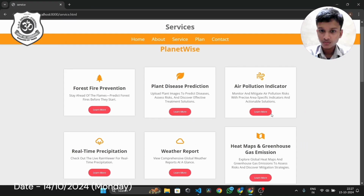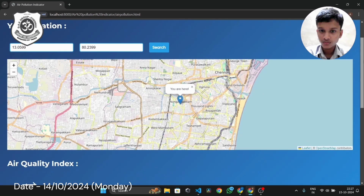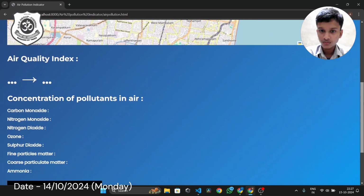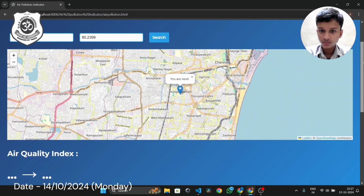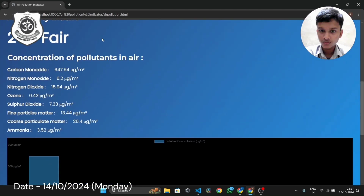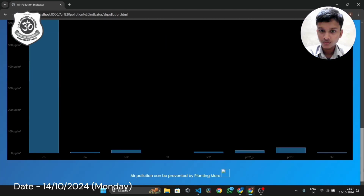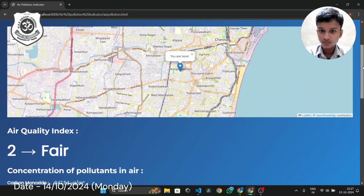So as you can see, let's move on to the next feature, that is the air pollution indicator. Now here, when I open this feature, it asks me for my location, and it's able to pick up my location automatically and then show the air quality index by using artificial intelligence and various data mining techniques. So if I just click on search, it's showing me the air quality index and the different pollutants in the air and the graph as well. So this makes it much easier for anyone to know about the air quality in and around their surroundings.